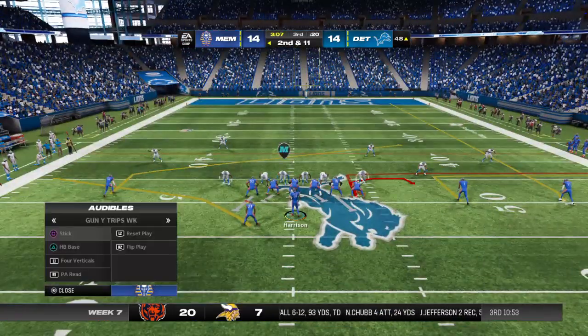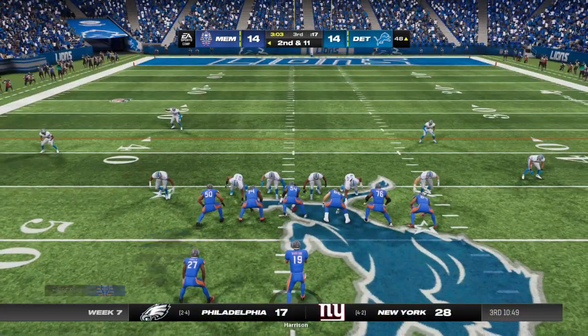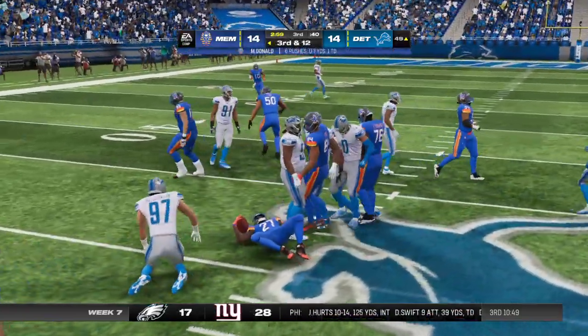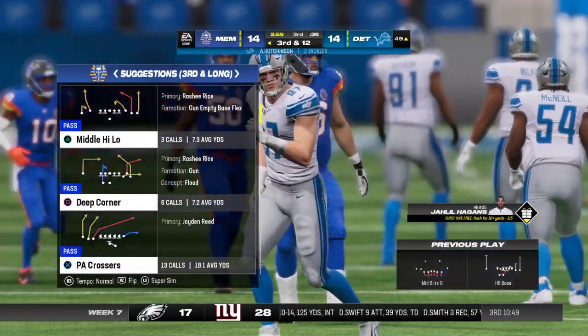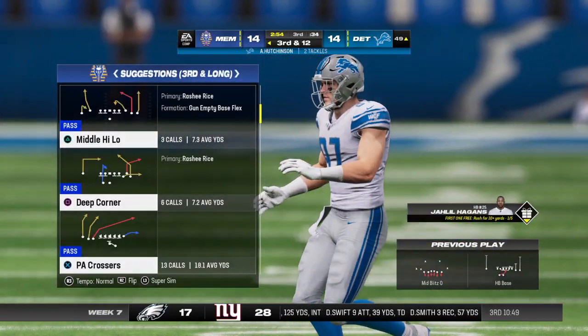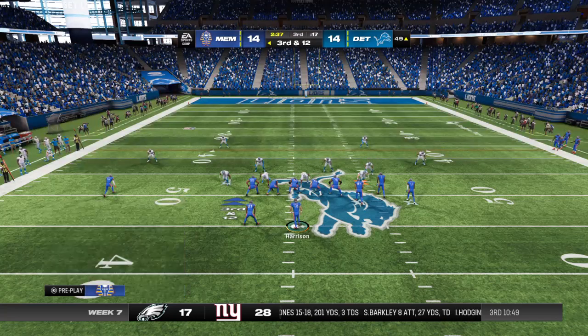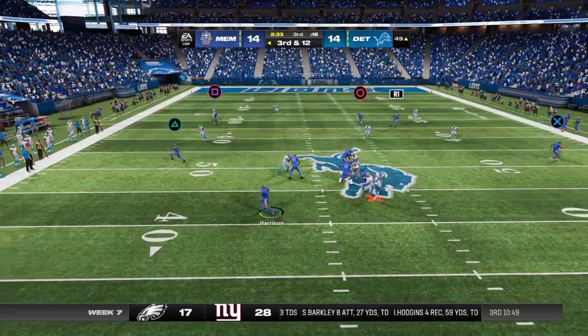He ran right into the teeth of the blitz as the linebacker was freed up in order to stuff that one for a loss. I think the quarterback's got to see that. Got to find a way to audible into something a little more advantageous. And that'll hurt the average a bit, as this time they're able to get him behind the line. The last two plays each lose a yard. They'll try to move forward here on third and 12. They're going to look to throw.